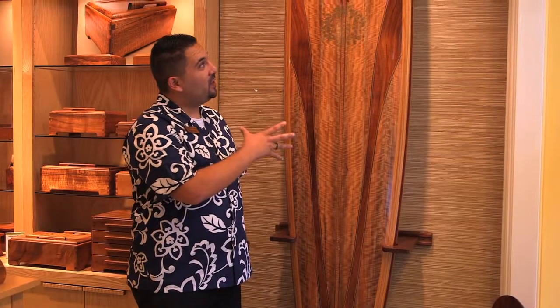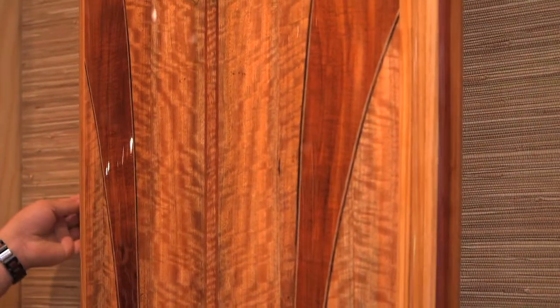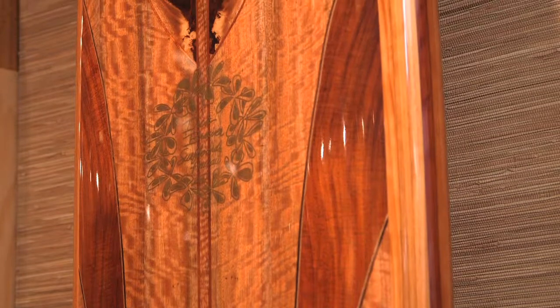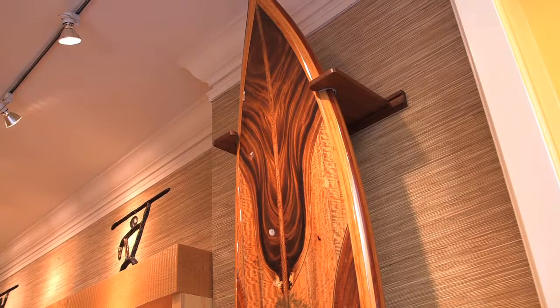So right here we have about a 10.5 foot Koa surfboard, which was designed by Dick Brewer. And this one was created to be able to ride on about 20 to 25 foot waves from Waimea. This board itself takes about anywhere from 200 to 250 hours to make just one. So this could be yours for about $20,000. So those are pretty hot items.